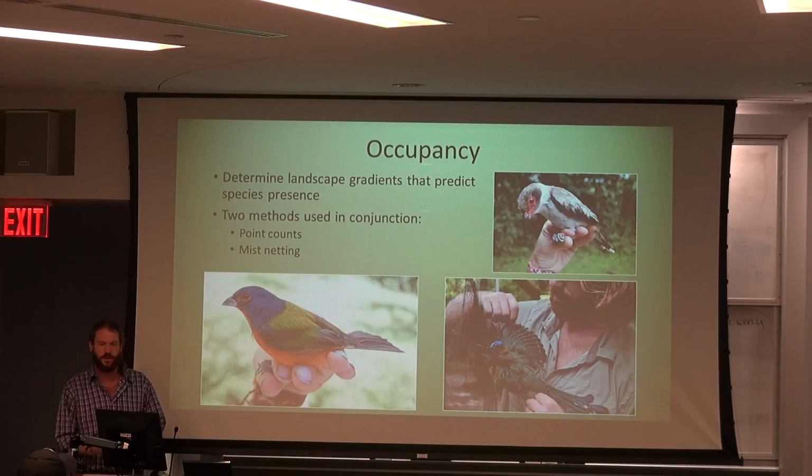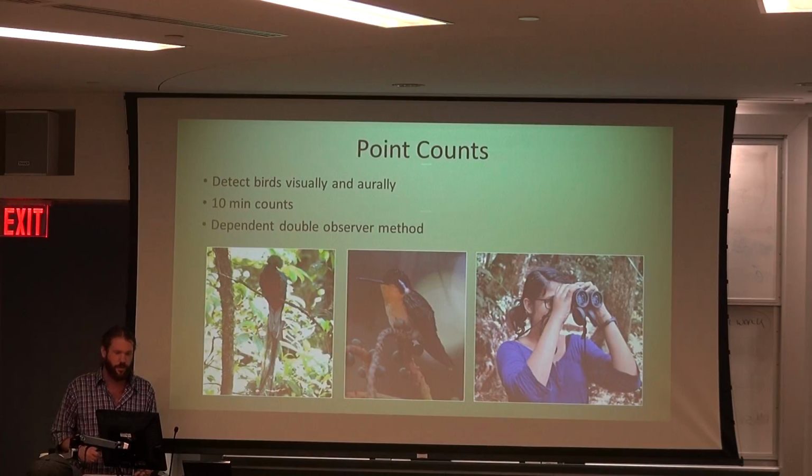So by doing both of these methods, we're able to get a better, more comprehensive understanding of which species are in which areas. For the point counts, we do 10-minute counts at each location with 2 observers, and you detect birds both visually and aurally. So you count everything that you see and hear.